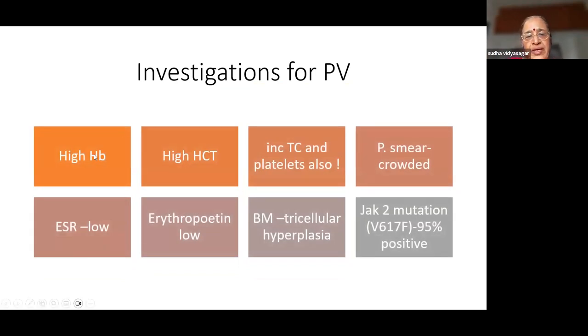We are looking at a high hemoglobin, which we said 16, 16.5, high HCT 49, all that. Increased TC and platelets also. We had this, right? But we did not have a high hemoglobin. Peripheral smear will be crowded. ESR will be low. I told you, a lot of RBC sediment, very little supernatant. Erythropoietin low, variable. Not at all a very good investigation, isn't it?